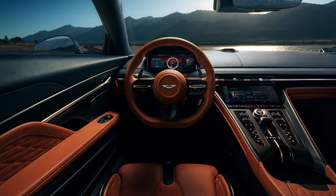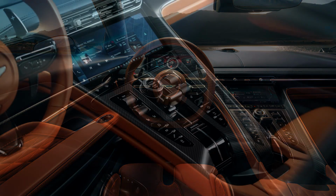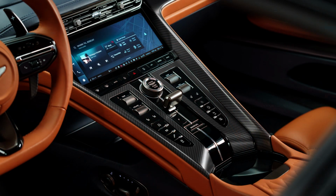You sit low between the shoulder line of the greenhouse and a center console whose flying buttresses extend between the front seats. "We have a reputation for beautiful exteriors, but our interiors were not as special," Nurnberger admits. The DB12's interior, awash with the rich tang of Bridge of Weir leather, is special.